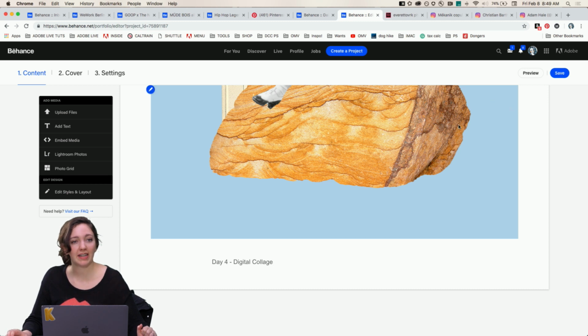You can't find the magic wand? Andrew, it might be nested under like the quick selection tool, so just tap W, and if you don't see it selected, do Shift W. That will cycle through the different tools.